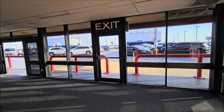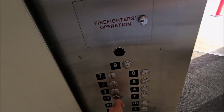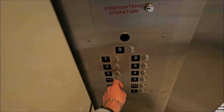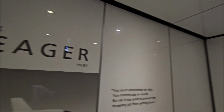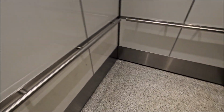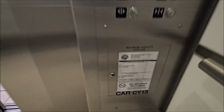As you can see, we have a lot more elevators to ride. 4 banks just in this terminal alone. We're actually going to go to 3 instead of 1. Going down. Here's your inspection certificate. Level 3. Shuttles to all gates. Shops. Diners.